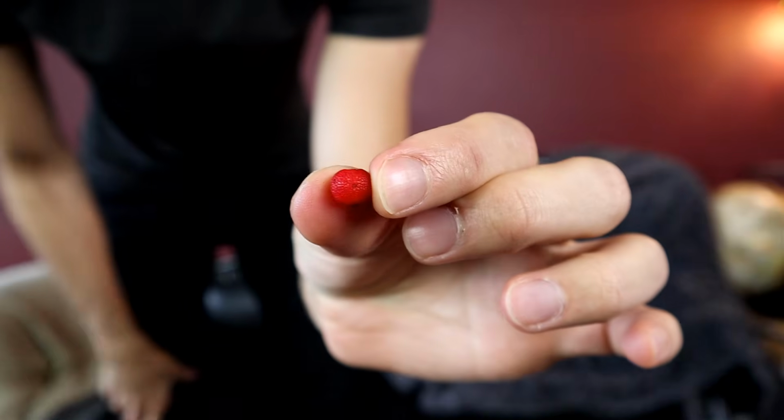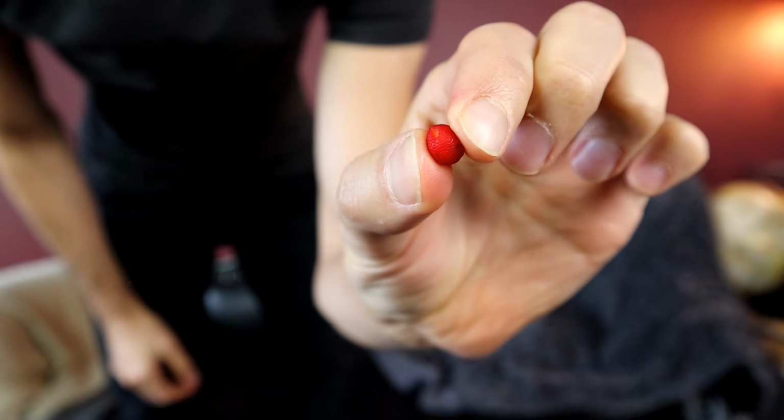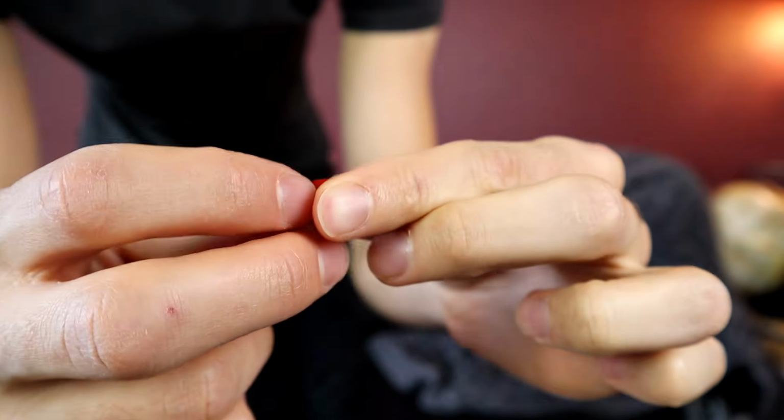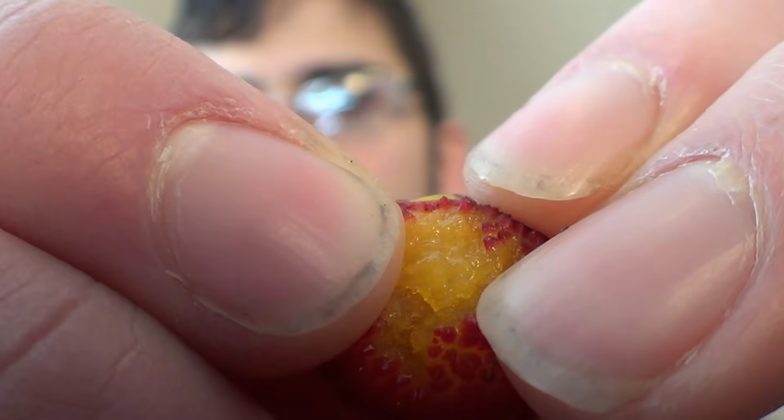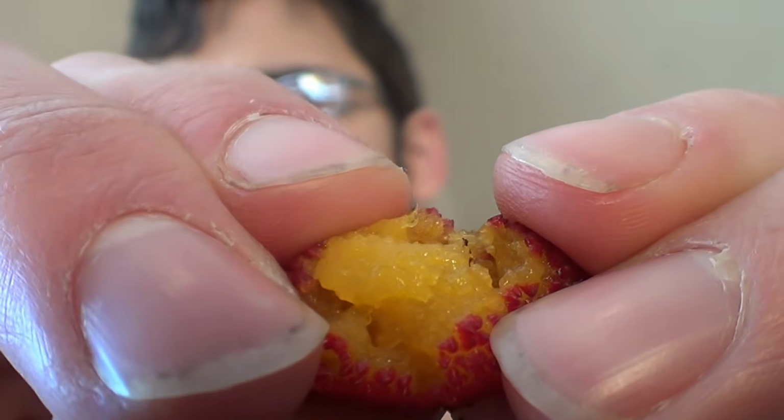The one thing about these that is kind of nice compared to the strawberry tree fruit is the texture. These are very firm to the touch. They're not super squishy the way that strawberry tree fruit is. The strawberry tree fruit that I had before, that one had kind of a grittiness to it. This one is not gritty. However, not as palatable fresh.